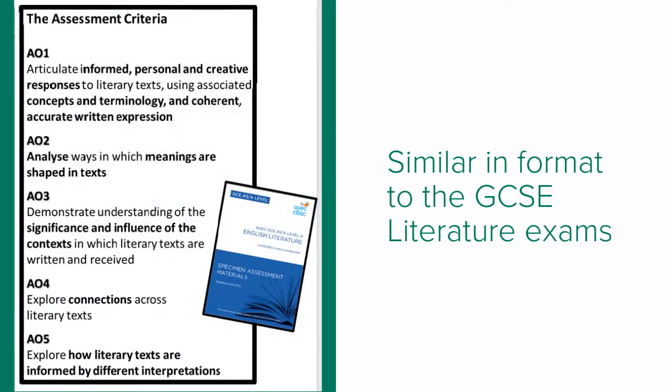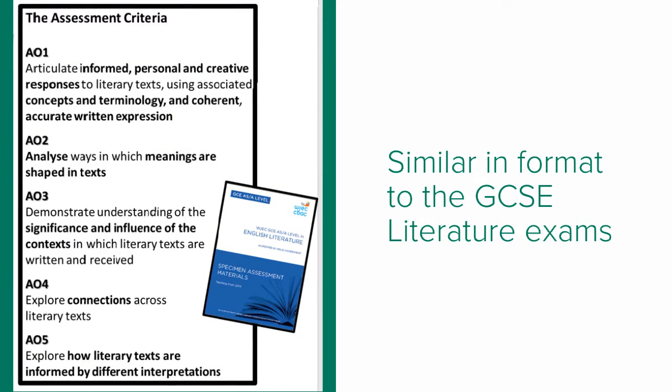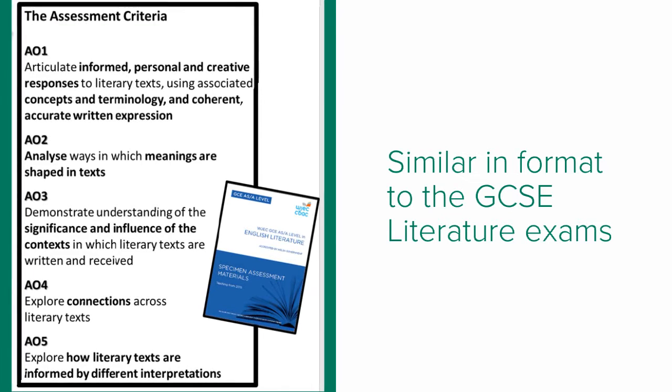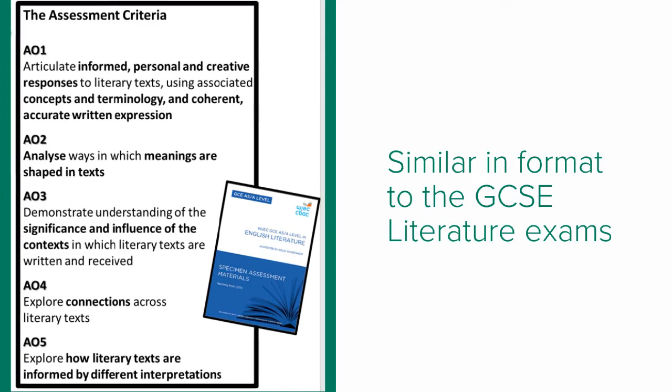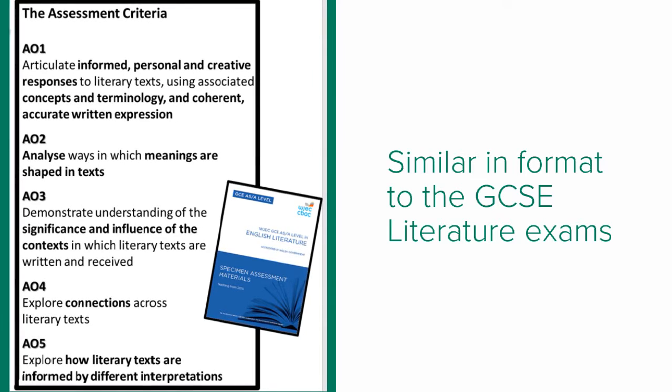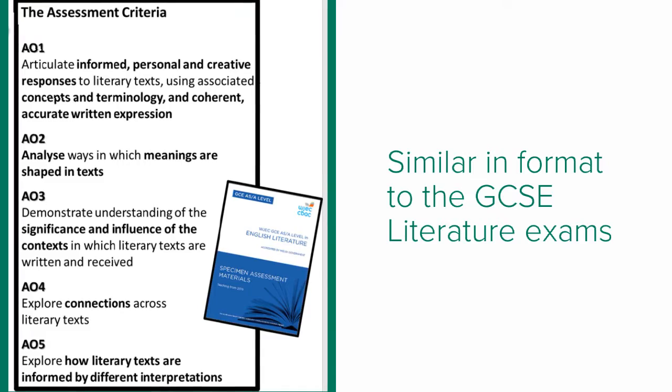The WJEC have made the A-level course similar to the GCSE course. In many ways, the exams follow the GCSE format. Of course, the skill level required and text complexity is higher.